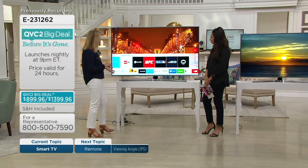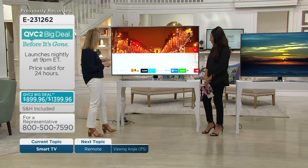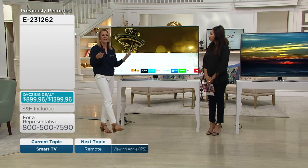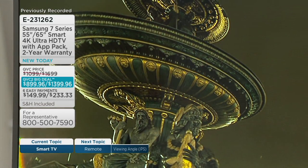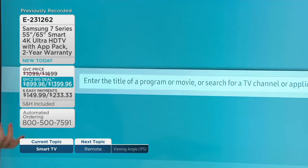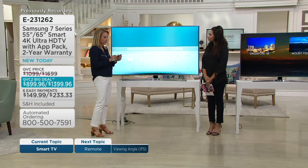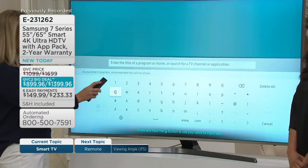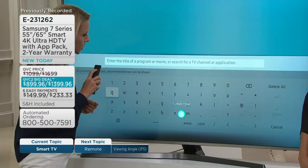Okay, and then I have to show you my favorite feature of this TV. A lot of us have smart TVs, but you're like, I don't really know how to use my smart TV, I don't know how to open applications. This just really makes it simple. So I'm going to go into search. Let's say we're at home and we're trying to find a good movie for the night. I love Julia Roberts, so I'm just going to press this little microphone button right on my remote control. Julia Roberts.